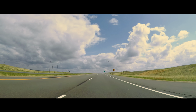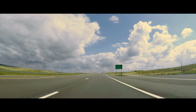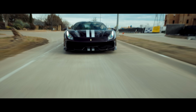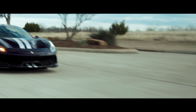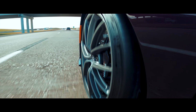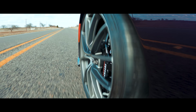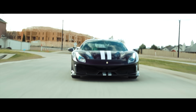This is a road, and for most people, a road like this is used to get from A to B. But I think they're missing the point. Because in the right car, you can turn a regular 2-lane blacktop into your own personal asphalt playground. But the right car would have to be something special, something powerful, something made by the most recognizable brand on Earth.